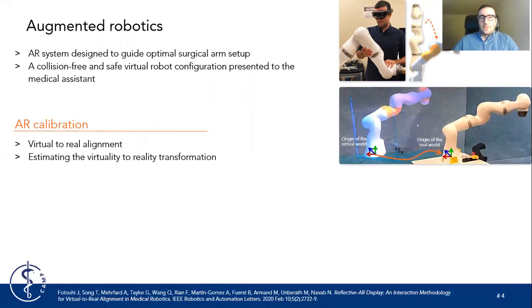In our solution, a virtual model of the robot needs to be rendered at the appropriate pose such that the real robot can be aligned with it. Now, to render the virtual robot at the right location and orientation, we need to first calibrate the virtual environment to the real world by aligning a virtual robot with its real counterpart. Therefore, we first perform virtual to real alignment to calibrate the two worlds. And after that, we do real to virtual alignment such that the robot links could be navigated to the desired configuration defined by the virtual model.